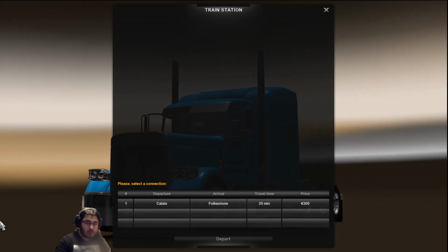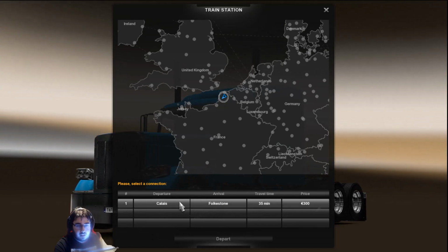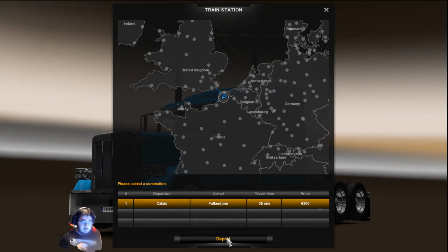Right, whilst we're on the train going to Folkestone, I'm actually going to find out what that car is called so I can tell you what it's about. Because obviously this is going to take a while to load. Or is it? Yeah, it is.